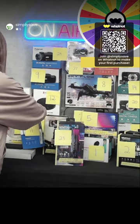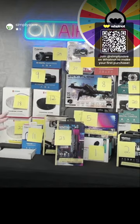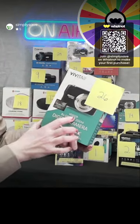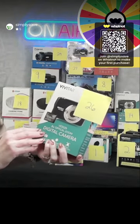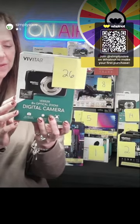What's it going to be? 26. Oh, right there. Bottom right hand corner. Bottom right, in the back. Bottom right. Oh, you got one of the cameras. Vivitar digital camera for $19. Oh my gosh, guys. This is the one that was $90 at Target. Sorry, you know, it's still early. Wow. Congratulations. $90 at Target right now. You can look it up. I need a screenshot. I love that.